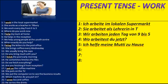Number 6, he helps in the reception. So, look what happens here, guys. First of all, I'm going to do it as though it's regular, except what we're going to do here, guys, is change the E to an I. So, hilft in der Rezeption. Hilft in der Rezeption.